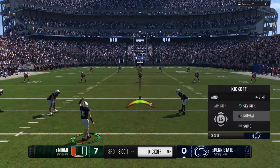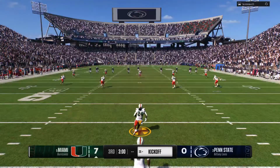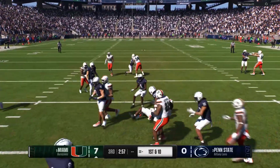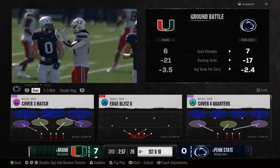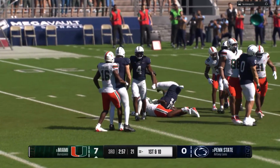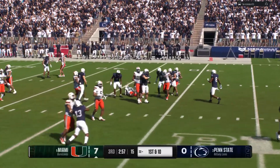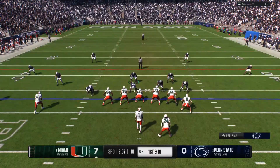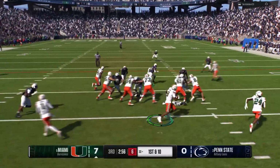The Nittany Lions will kick it deep to begin the second half. Return here from inside the 15-yard line. They get him down to the 33 after a solid return. And the Hurricanes offense retakes the field. And a chance right away here in the second half to stretch the lead and build momentum. Let's see what this defense can do about it.